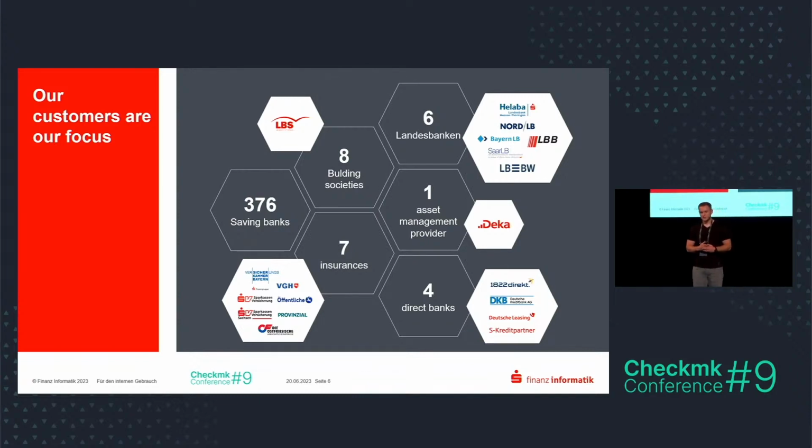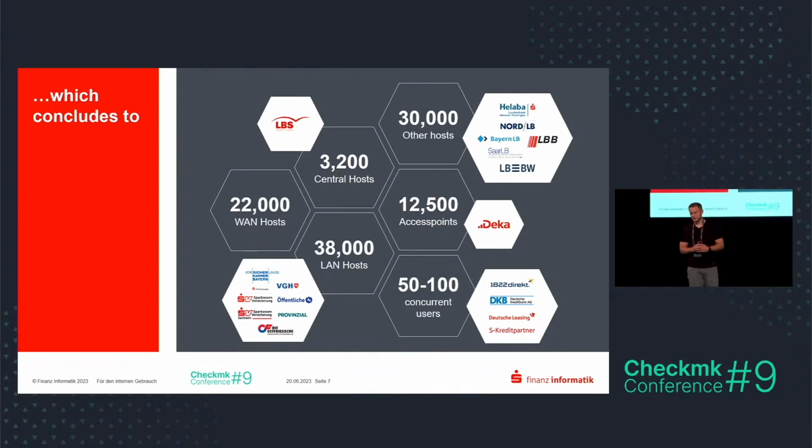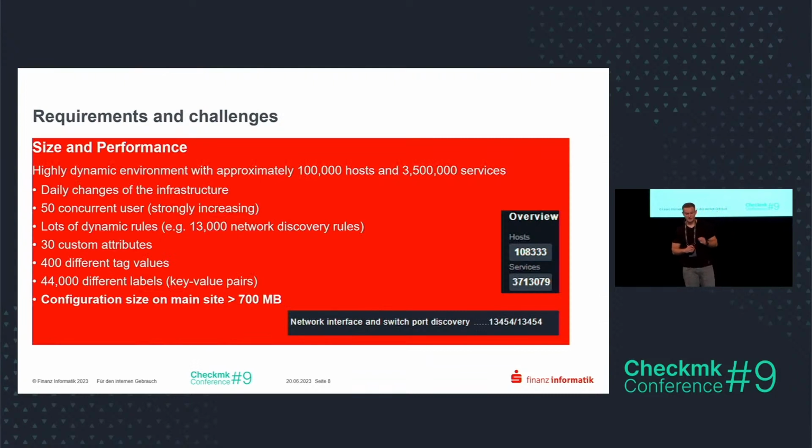One of the biggest requirements is, as I said, the fully private network. And the fully private network consists of a few numbers here: around 60,000 WAN and LAN hosts, also a few access points, of course, other hosts such as logical and dummy hosts, and interestingly enough, our 3,200 central hosts, which we are responsible for. Those are the hosts we need for ourselves, and I'll come back to those later. Also, we've got 50 to 100 concurrent users, depending on the day, of course. But I'll come to that.